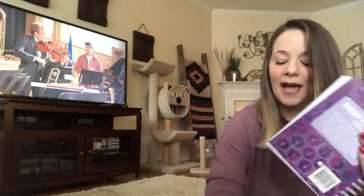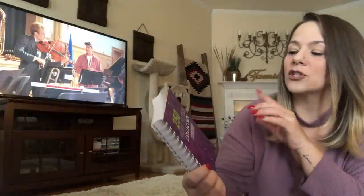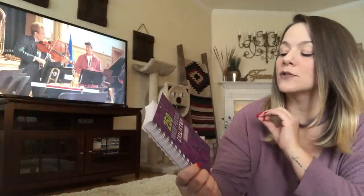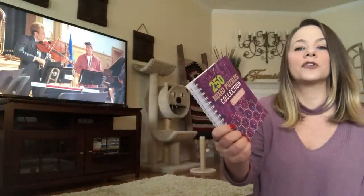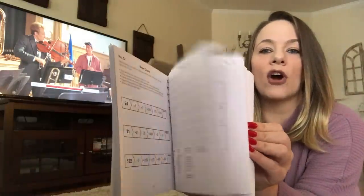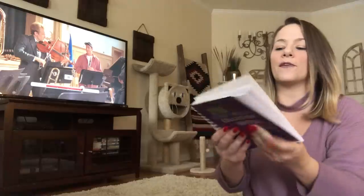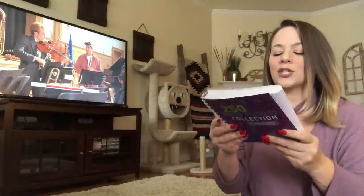I picked up some more books. I got two of these. I had to get them. They are huge. Look at this book, and it has a spiral thing, and it's 250 mixed puzzles collection. Come here, Bella. She's just looking out the door. It is so many crossword puzzles, Sudoku, word searches, just a 250 puzzle collection.